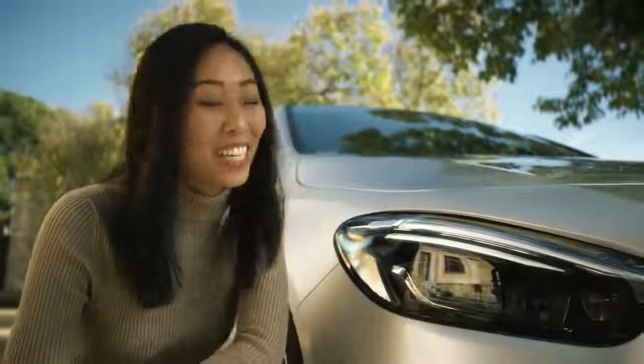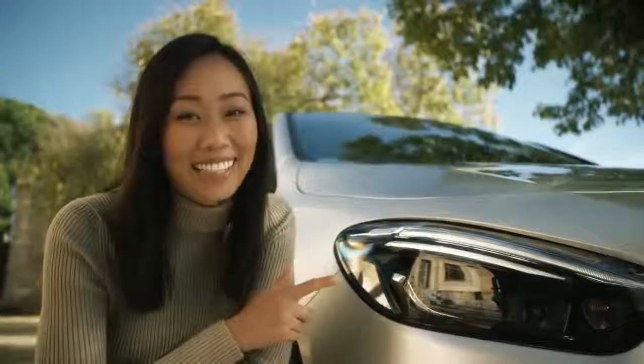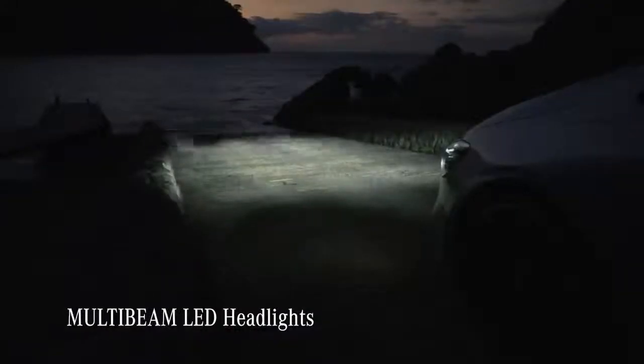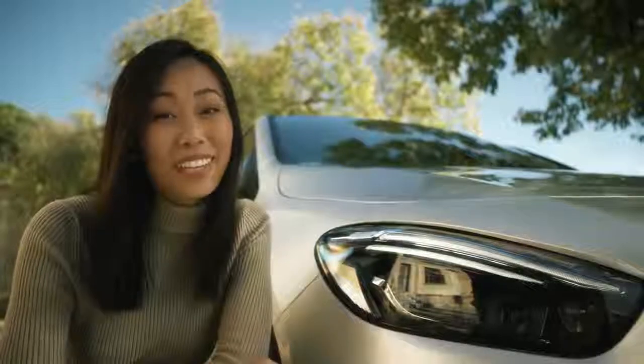Looking for some cool tech? Check out these optional multi-beam LED headlights, a feature coming straight from the luxury segment. It can automatically control its 18 LEDs to traffic conditions.